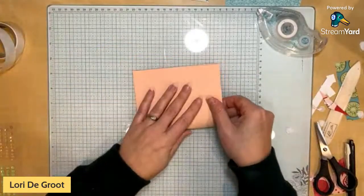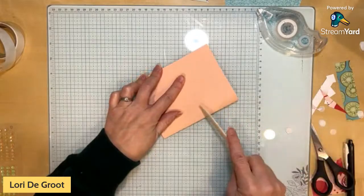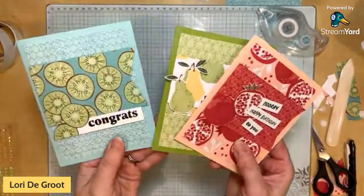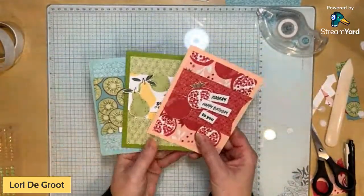And there's our third. Now we have, and you could obviously keep going. If you want to just keep going with the fruits, then you just keep going. And then you have a fun little set of cards. 5 is a good number too to give to somebody. So these are cute little fruit cards. They kind of all match.